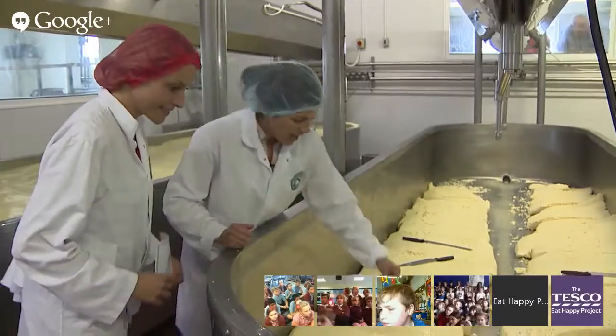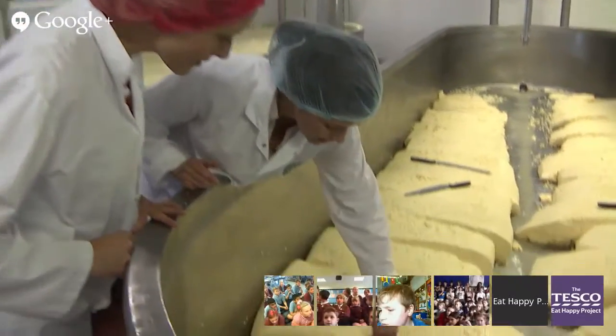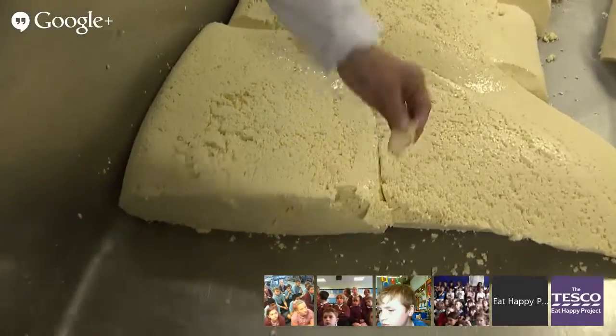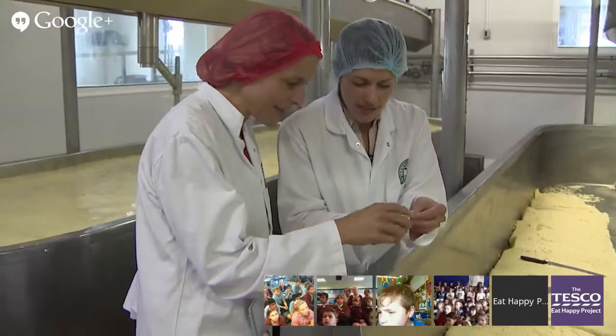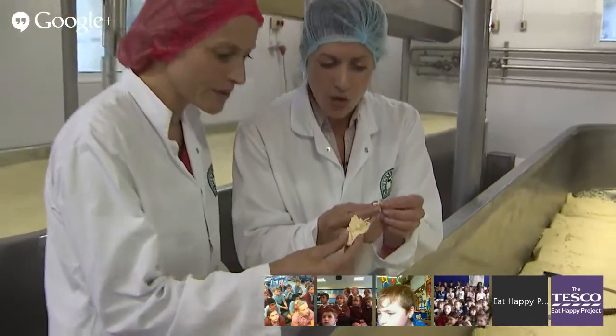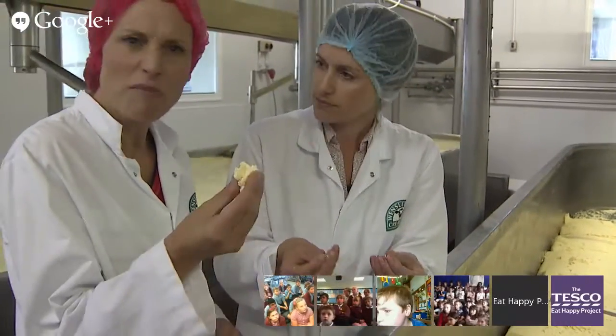Right, yes. And you can see that all those small curd particles have all now knitted together in the vat, and it's quite springy. Wow. It's like a sponge. Yeah, a sponge. Can I have a little feel? That's right. Ooh. So they're all tiny particles. It doesn't really have much of a smell to it.